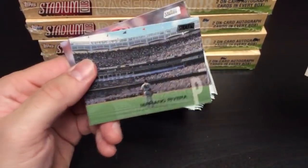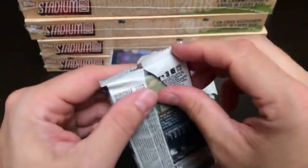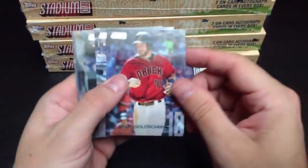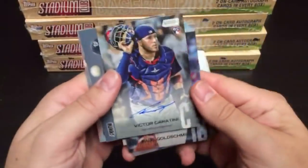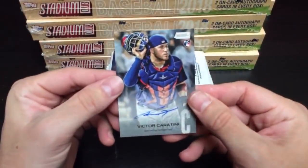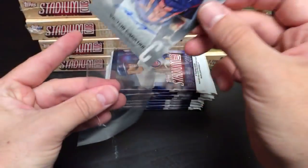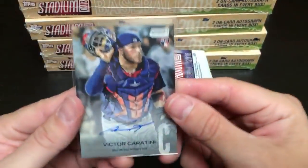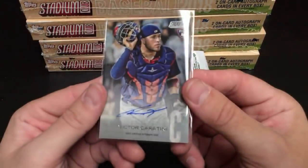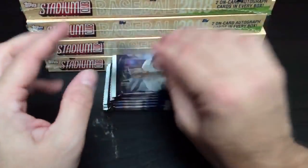Mariano Rivera black parallel. Victor Caratini autograph. There's something for the Mets. Who's got the Mets? Mets belong to Madeline. Madeline H. A little something for you there. Victor Caratini. Congratulations.